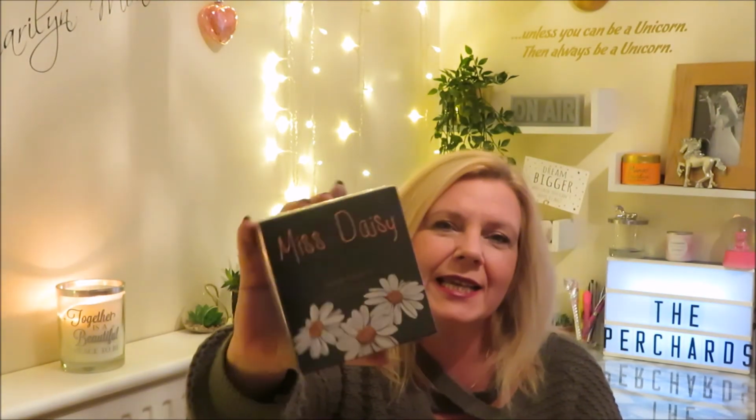The last product I picked up was this Miss Daisy perfume. I'll open it. They actually advertised them on the shelf as smell-alikes, and it reminded me of when I used to go to markets when I was younger, and there used to be all the fake perfume stalls with all the Coco Chanel copies and Chanel No. 5, and I used to spend all my pocket money on them and they would smell nothing like it. So I wasn't expecting much from this.